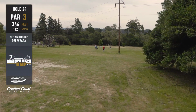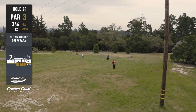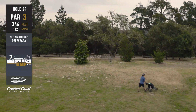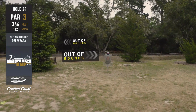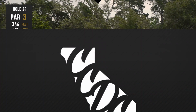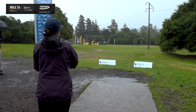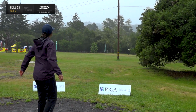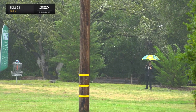366 feet downhill, maybe plays like 330. Sets up pretty well for the sidearm because that pole on the right makes you throw it either wide or straight. There is OB deep at the basket in a ditch, and even deeper than that, there's a road. So, moral of the story, don't be deep. Yes, you want to be short if you're going to miss. This is a rival from Camille. She goes wide around the telephone pole.